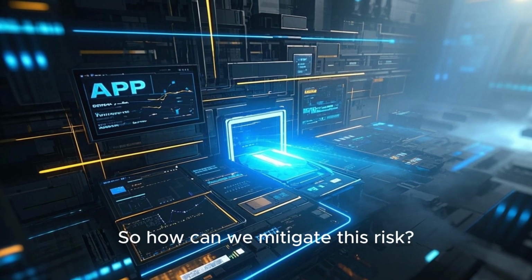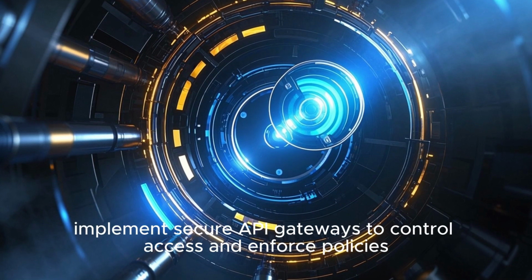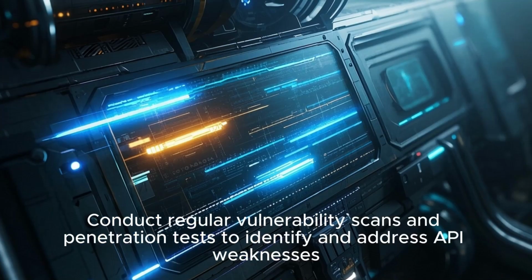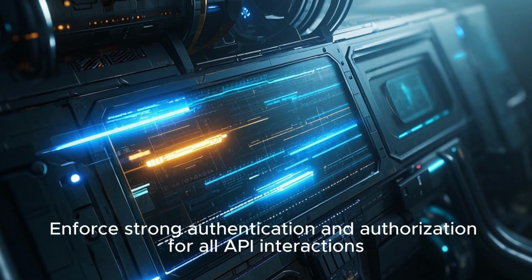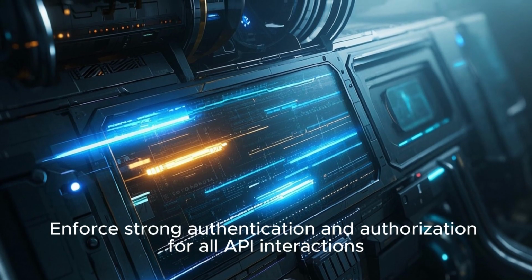So how can we mitigate this risk? Secure API gateways. Implement secure API gateways to control access and enforce policies. Conduct regular vulnerability scans and penetration tests to identify and address API weaknesses. Enforce strong authentication and authorization for all API interactions.